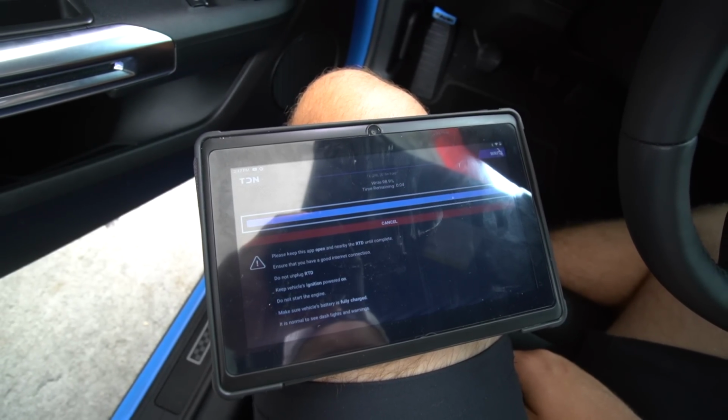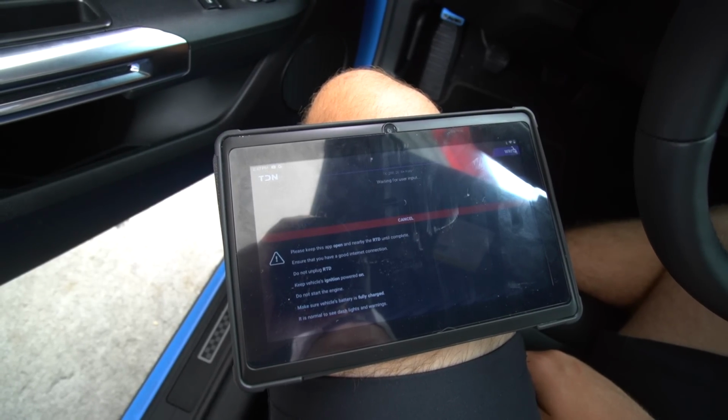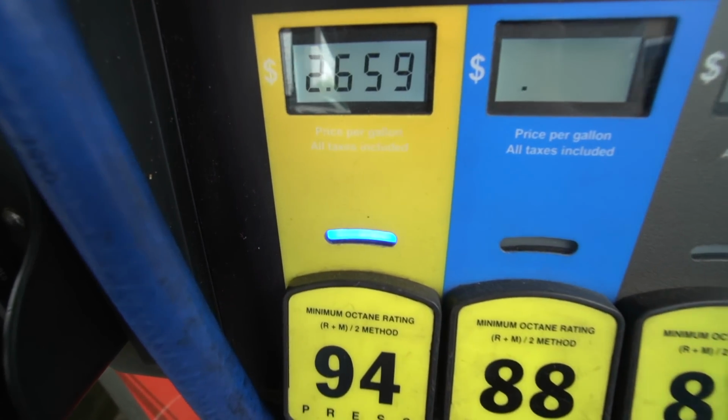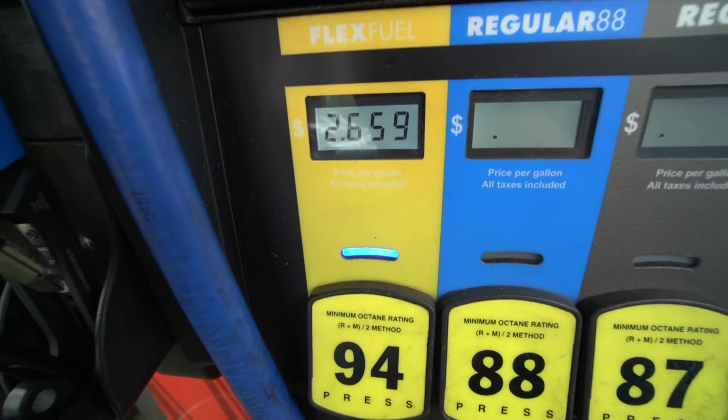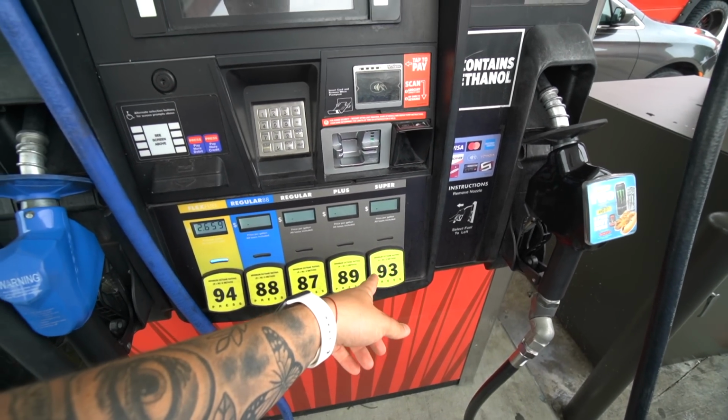98%, so far so good, 99, 100, turn off ignition. Seemed like everything worked. Time to fill her up with E85 for the very first time. E85 right now is $2.65 a gallon. I think 93 was about $3.70 or 80 cents.